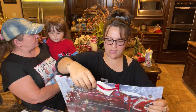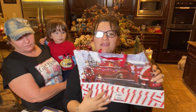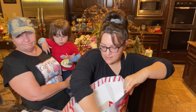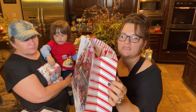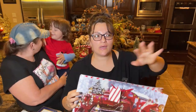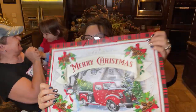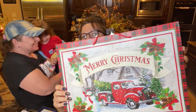And then we have this guy over here. We have the Santa in the train. And look at this candy cane detail. This one goes so well with my decor over there. And do you guys see this? How gorgeous this is and the details, and it matches my fireplace, this candy cane right next to my tree that has Buffalo Check and candy cane in it. Just gorgeous. Another beautiful one. Look at this truck. And then again, Buffalo Check or plaid, whatever you call it.